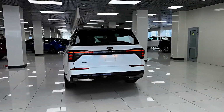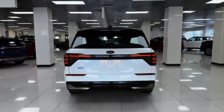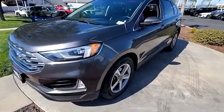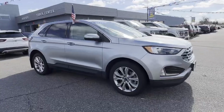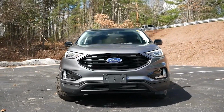Competitors like the Hyundai Santa Fe and Toyota Highlander offer hybrid and plug-in hybrid variants, giving buyers more fuel-efficient and eco-friendly alternatives. With fuel prices fluctuating and concerns about emissions growing, consumers are looking for options that help them save money in the long run. And unfortunately, the Edge does not provide that advantage.